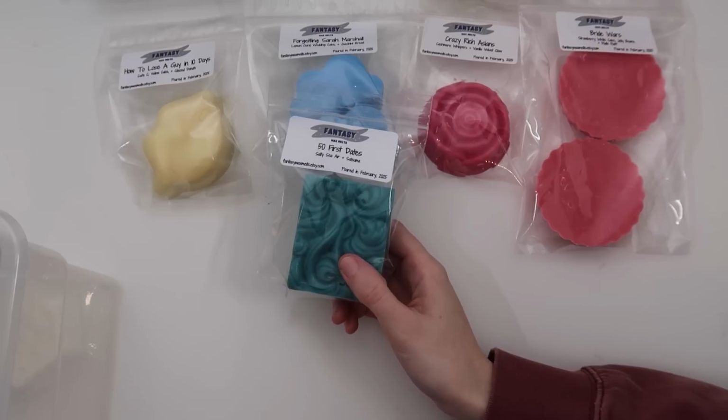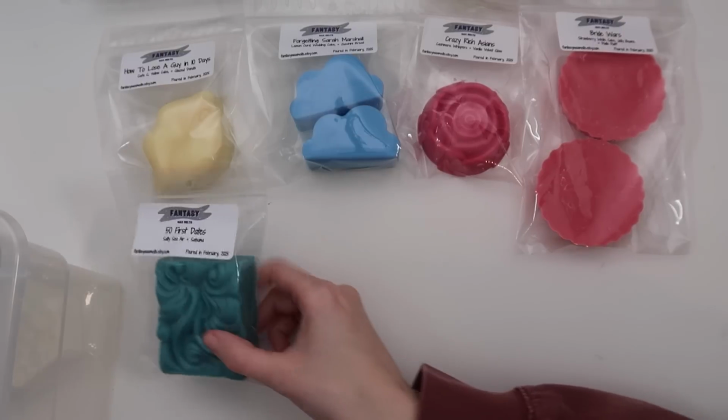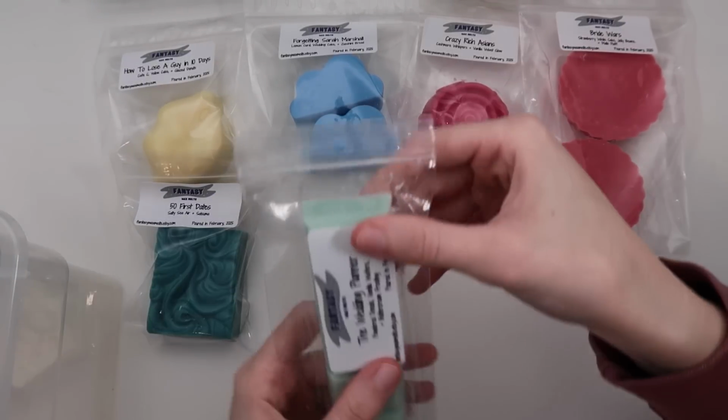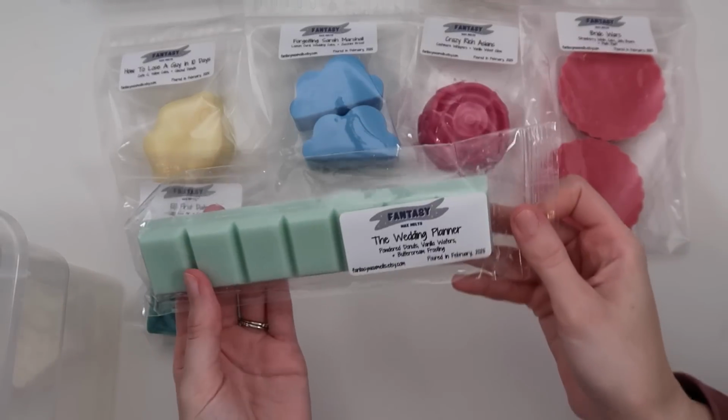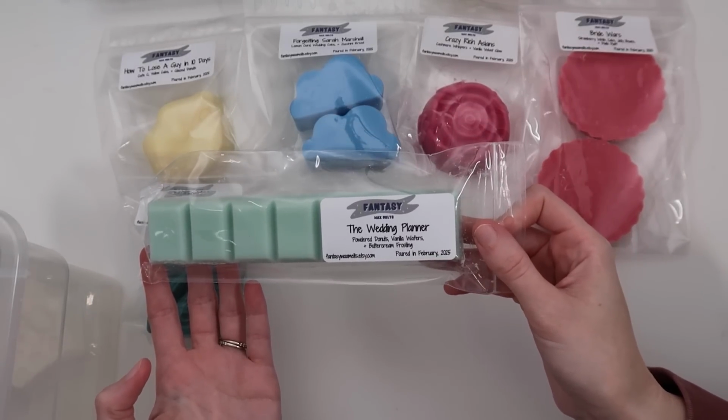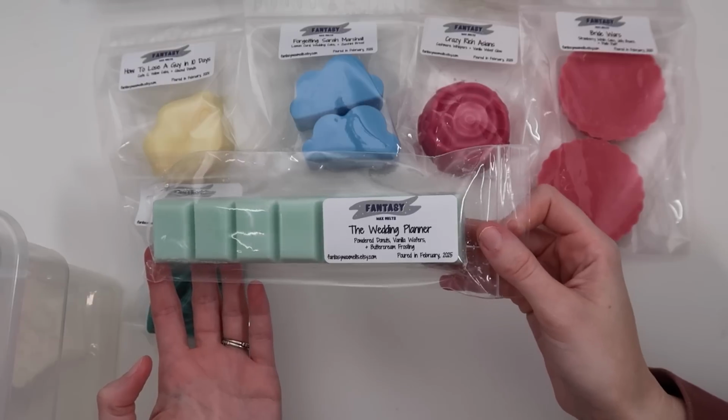It's like a little salty from the salty sea air. Then you have that Satsuma. That's a favorite. Up next, we have our XL Snap Bar of The Wedding Planner in this light green, which is so pretty. This is a classic blend. This is one that I feel like everybody needs to have because it's so good.